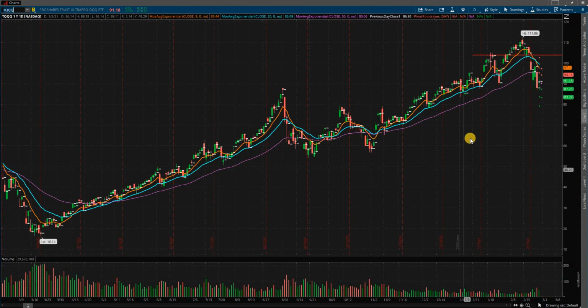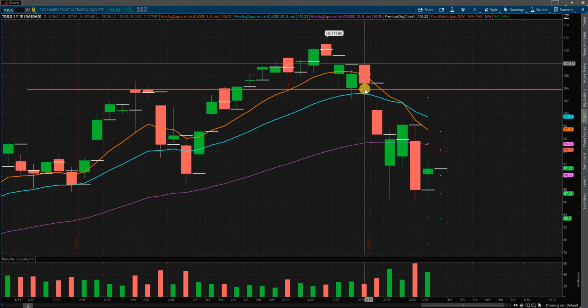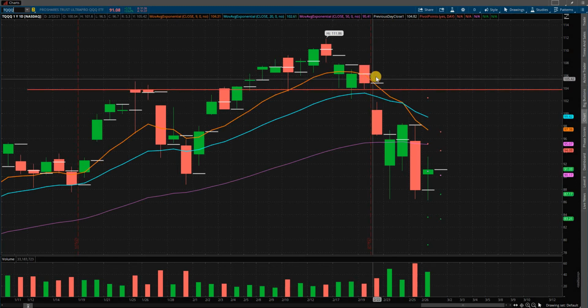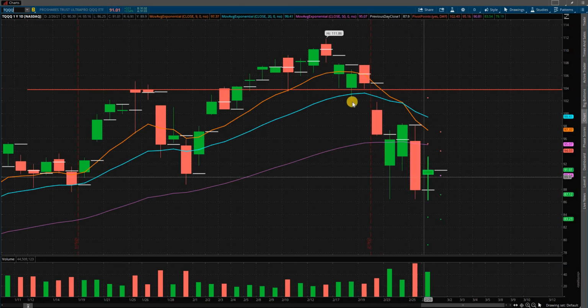My next trade for this week was on Tqqq. I took this last Friday right here. I sold a cash secured put at the 103.75 level, right where this red line is. The way this works is if the price stays above this, I get to keep the premium for selling that, which in this case was $290. And if price finishes below and I don't roll the position or close it out, then I end up getting assigned 100 shares at the strike price that I was selling at.